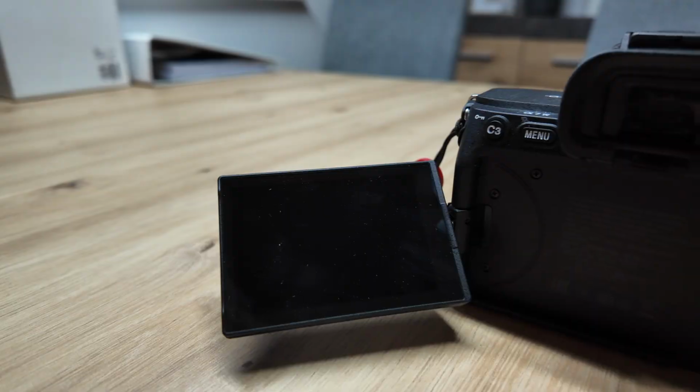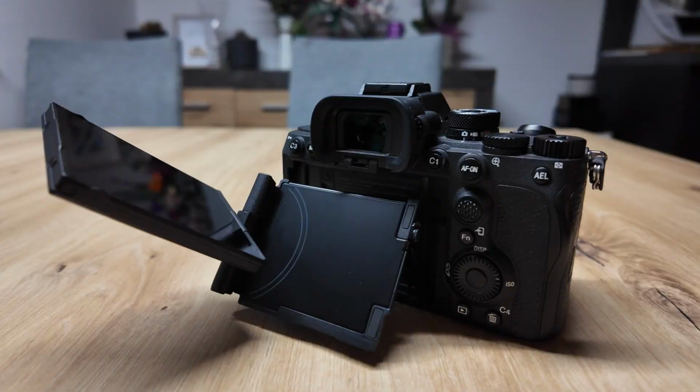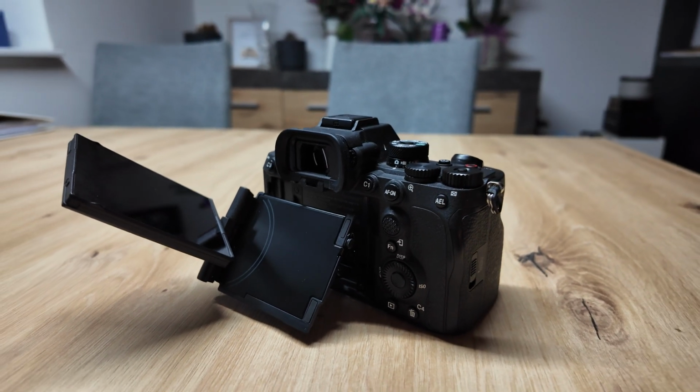You can not only flip it out and tilt it to the side and to the front like on the A4, you can also tilt it up and downward like it was possible on the A3, which honestly is something I wouldn't need, because most of the time I shoot video, I'm shooting with an external monitor, and if I'm shooting photos, I'm using the viewfinder on top. So not really necessary for me, but it's a cool feature, nice to have, and maybe I'll need it someday.